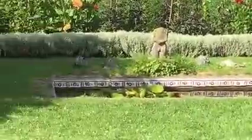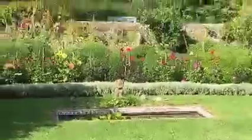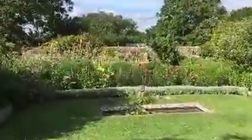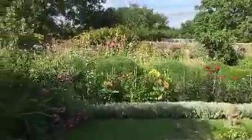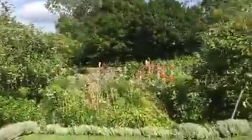Okay, look at that. Beautiful little ponds dotted around. There's one there. Some lovely dahlias here as well. So there's different parts of this amazing place. This is the walled garden, which Vanessa used to work in.